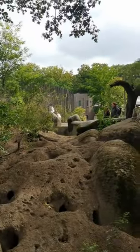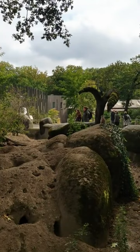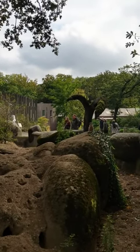In English, meerkat. Meerkat. You pronounce it as a Dutch word, meerkat.